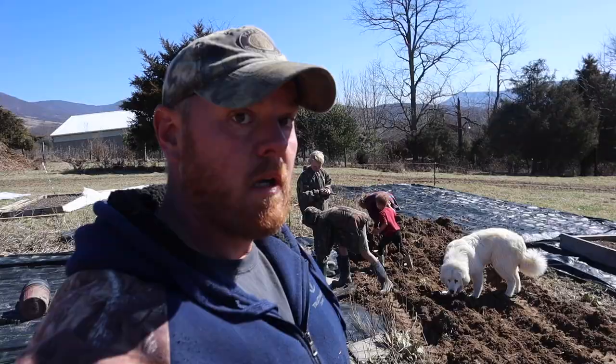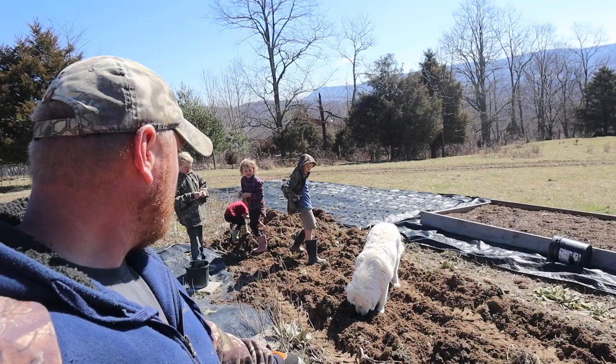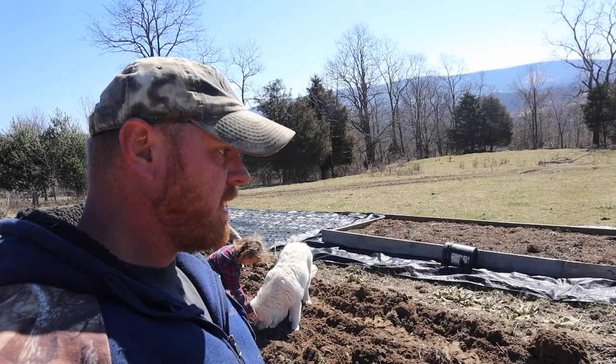Okay, y'all, so I decided to take my grapple and just run it through the ground right here to see if there were any potatoes. Look at Gabe, he's digging. And there are some small potatoes in here from last year. There's a big one right here, but it's soft, so we're just gonna pick through them and figure out which ones are good and which ones are not.